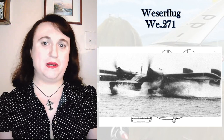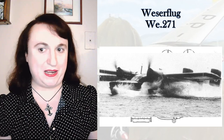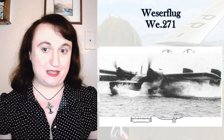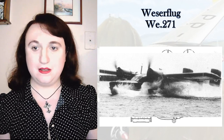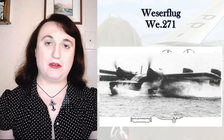Her power plants were twin Argus As 10E, which were inverted V8s that had very low power. But they were reliable. I mean, they were plentiful. They were easy to maintain. They were affordable. But they were used by aircraft like the Arado 66, the Focke-Wulf 44, the Fieseler 156 Storch. They were never really made to power a flying boat of any size. But even though the 271 never experienced any flight problems in what limited use she found, the engine itself probably could have been a better choice.